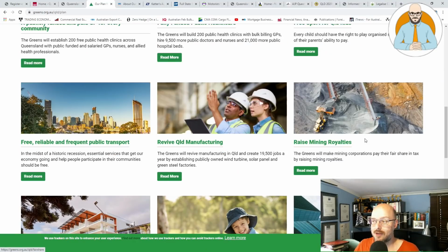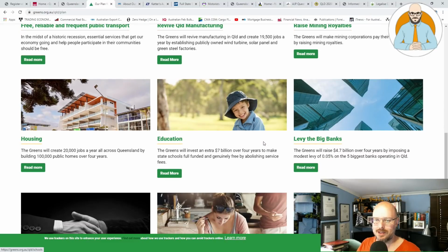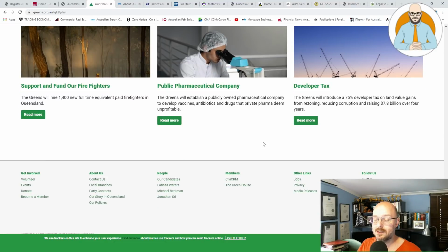I mean, it'd be good if we actually managed to get some of the... I would like the royalties not to be paid in money, but to be paid in a share of the resources. That's what I think would be more useful. So forget this money. It's all fiat. It's going to be worthless. So at least the Greens have a series of policies that are quite easy to see.